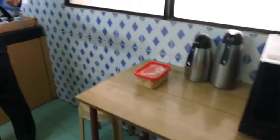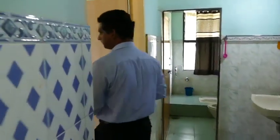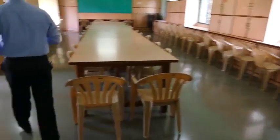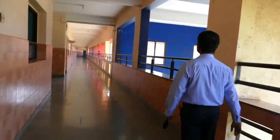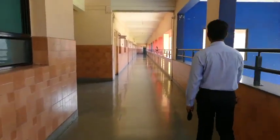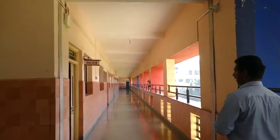And a small area for them to cook in case they need to prepare some tea or anything, or warm up their food. On this floor we have got standard 10th and 9th and one division of standard 7th.